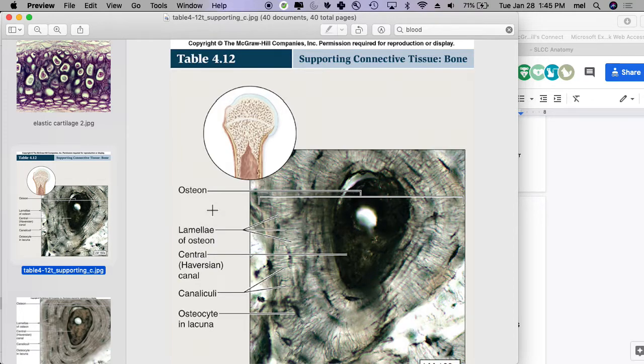Still pretty strong, right? Does that make sense? That's the difference between compact bone and spongy bone. So now what I want you to understand is I want you to think of a long bone like, well, that one's the humerus, okay? Think about the humerus. Let's mentally do a cross-section of the humerus and look at the gross anatomy before we look at the microscopic anatomy.